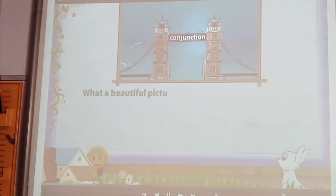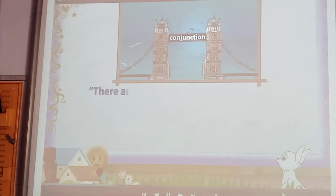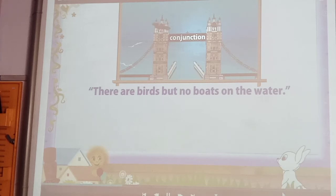Picture of the bridge and the water. Rainbow, the word and is used to join the words bridge and water. It is a conjunction. There are birds but no boats on the water. And in this sentence, Rainbow, the joining word is but.